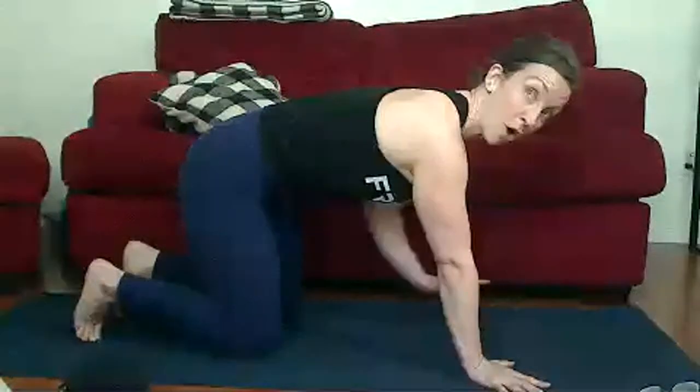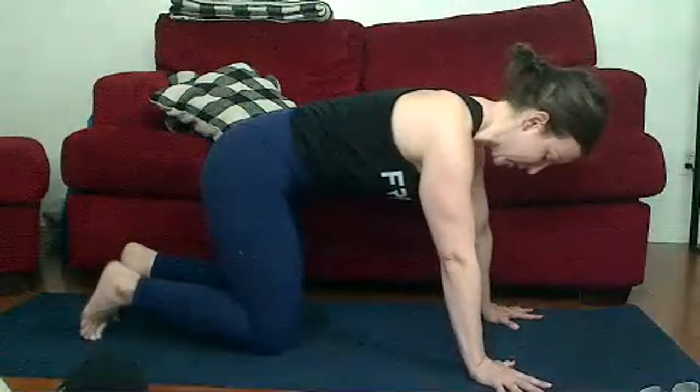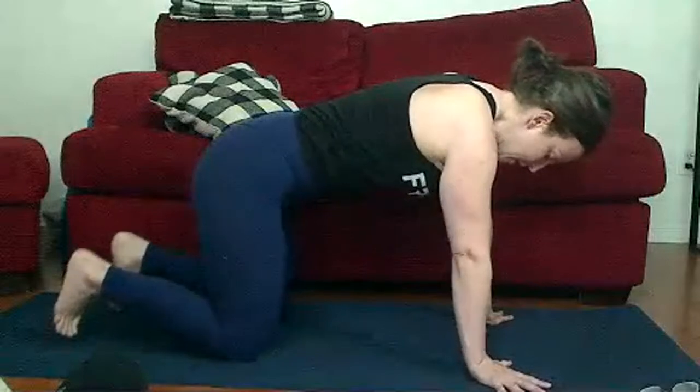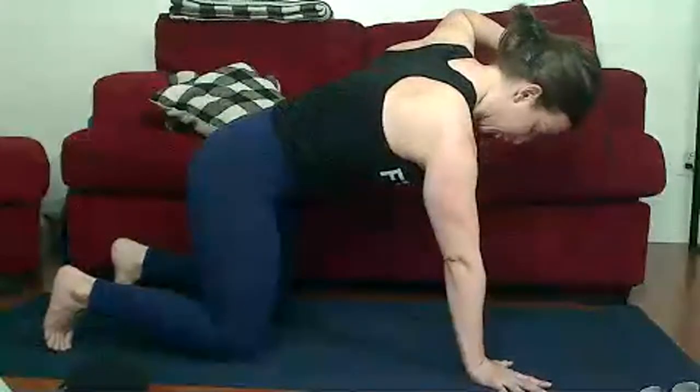Okay, now notice how my spine did not change. I did not arch that back. I did not teeter my hips. I kept everything stable through the abdominals and just let my arm and leg extend. So let's try the other side. So I'm going to start with those rotations. So I'm going to put the right hand on the ground now. Okay, knees under hips, left hand behind the head. Push that right shoulder blade to the ceiling.